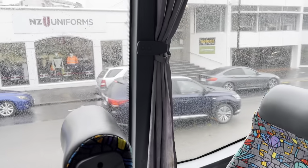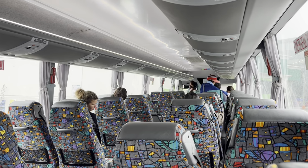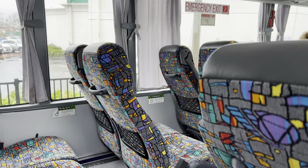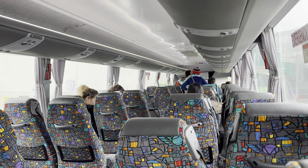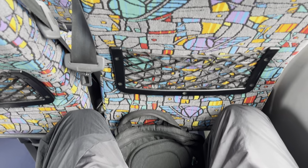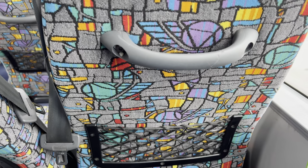This is branded as an Intercity Gold service, so we're still sitting out the back today. It seems a little bit less spacious than some of the Intercity buses I'd been on in the North Island, which didn't have the Intercity Gold seating out front. But it's still not too bad, to be honest.